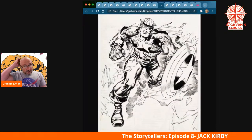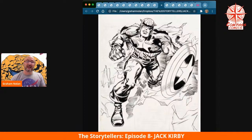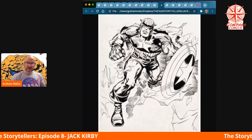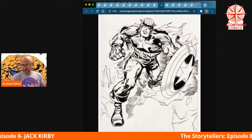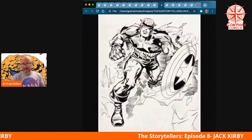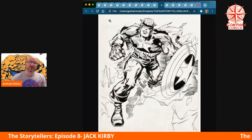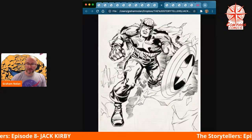So here's another shot from the 60s. This is a good example of the difference an anchor makes. This, I believe, is the cover to Cap 109, where he's actually bursting through a newspaper, which would have been statted and dropped in here. But this was inked by Sid Shores.